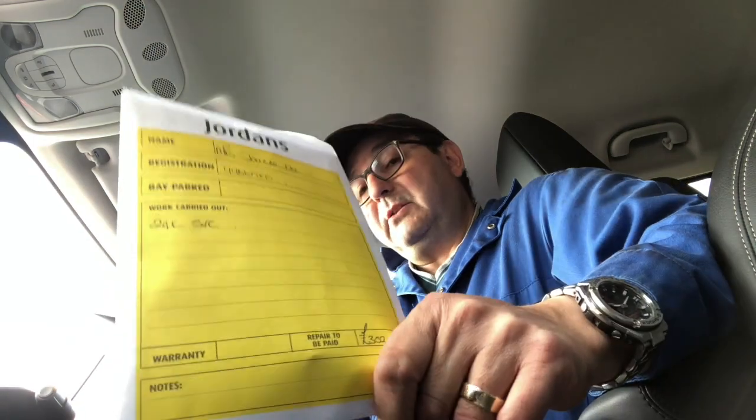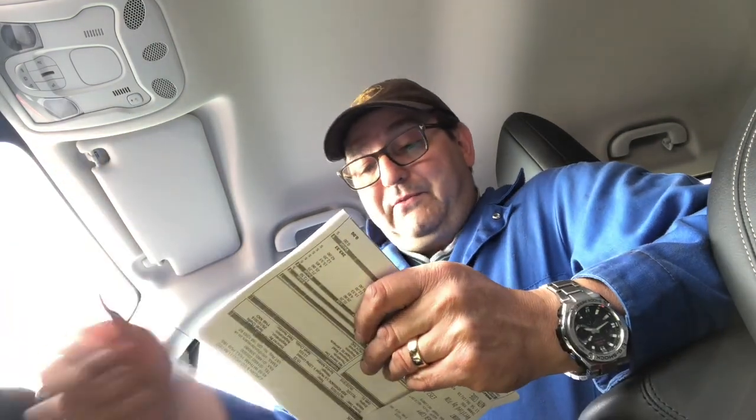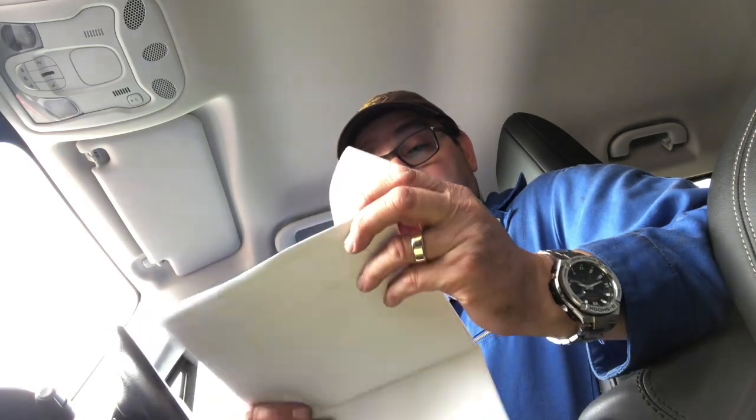So the actual service, this was the larger of the two services that you have with these vehicles. And this one cost us £352, so that's the more expensive of the two. So let's have a little look at the paperwork and bits and pieces that we get. Envelope, 24,000 mile service, but that is not what this vehicle has done. It's just a case of a second year service. We've had the car 2 years.